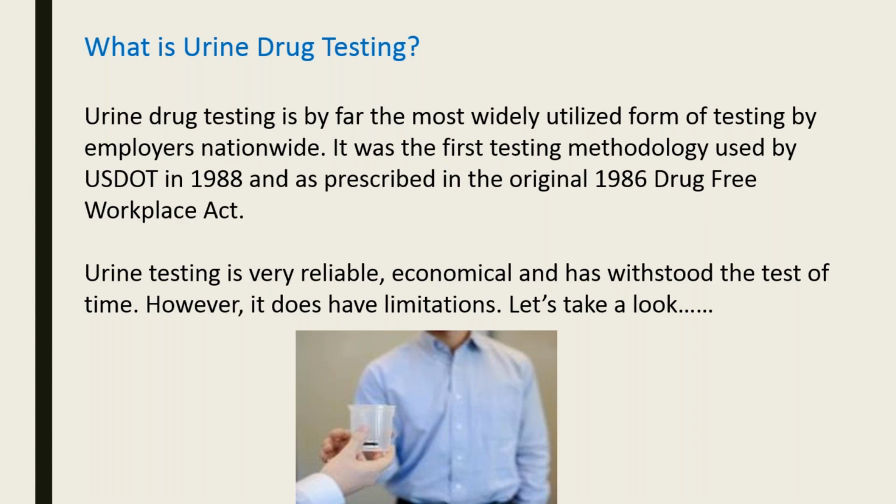And what we mean when we say that is it has already withstood a number of legal challenges in terms of the SAMHSA testing labs and the testing methodologies. The urine test goes through certain processes at the laboratory in terms of the EMIT screens, the GC-MS process, all of those things, and the collection process. Those things have been vetted and re-vetted throughout the years since 1988 when they first started out with USDOT, and again as prescribed in 1986 in the original Drug-Free Workplace Act. But urine drug testing does have limitations. So let's take a look at that.